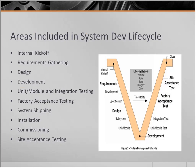But if you look at just the areas that are included, if you just browse the best practices section 6, these are the main headings: internal kickoff, requirements gathering, design, development, unit module testing and integration testing, factory acceptance testing, shipping the system, installation of the system, commissioning, and then site acceptance testing.